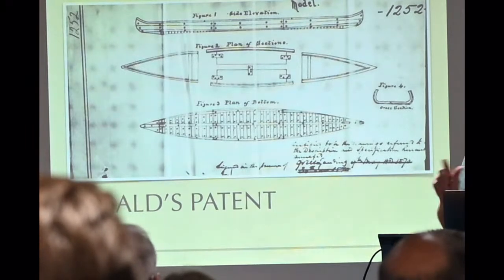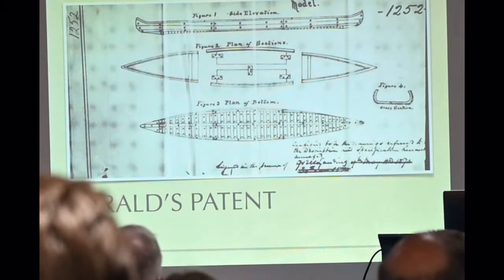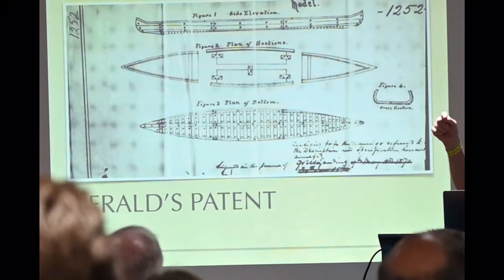However, his patent was not for that idea of construction. His patent was for sheathing his form in steel. So that when he pounded all these tacks into the form, it would go through the planking of the canoe, and the tip would hit the metal band and turn the point around, automatically clenching the nail.